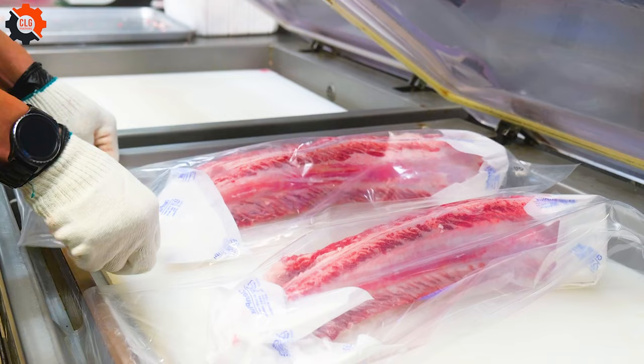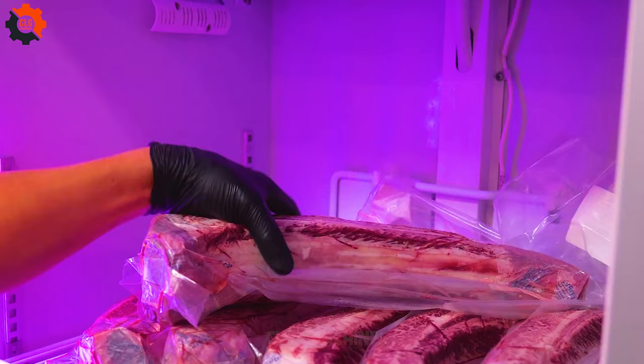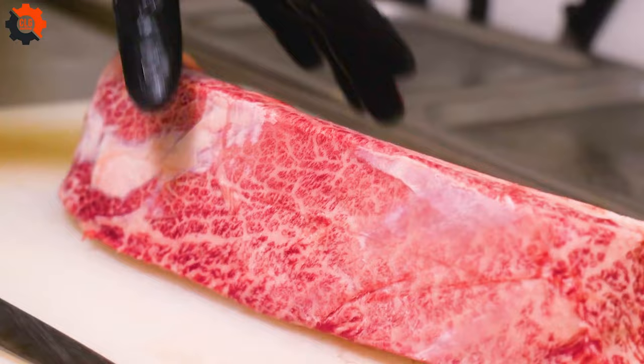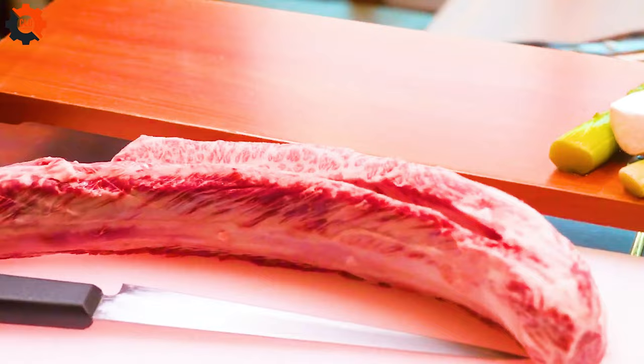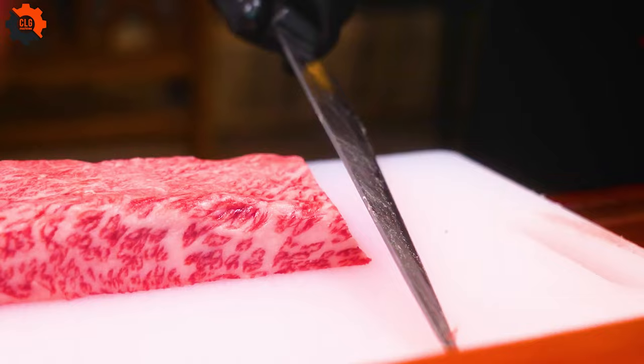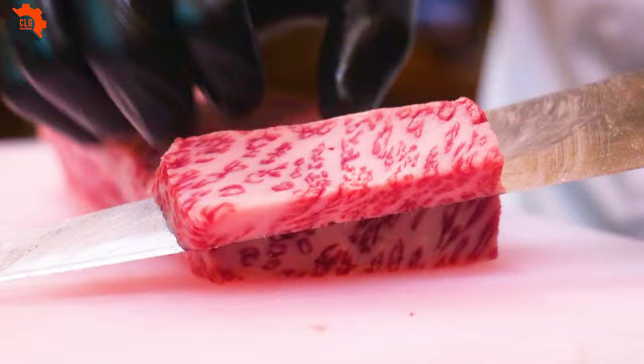Let me tell you, folks, these ribs are a game changer. Tender, succulent, and bursting with flavor, they're like a party in your mouth. Picture this: perfectly marinated beef ribs, grilled to juicy perfection, with that unmistakable Korean BBQ twist. It's a culinary journey you won't soon forget.